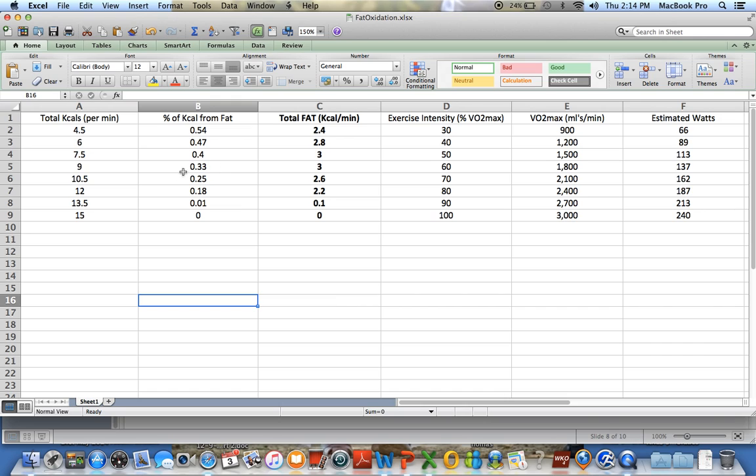For example, you'll see that 33% of 9 calories per minute, or a metabolism of 9 calories per minute, is a greater number than 54% of 4.5. All right?